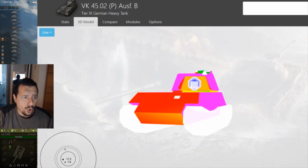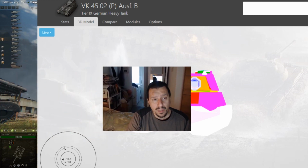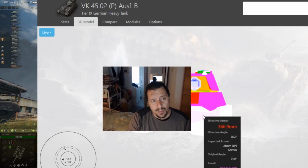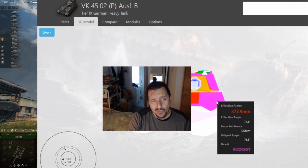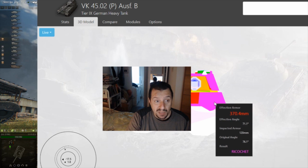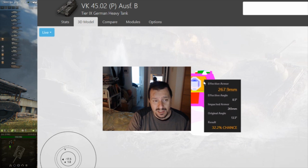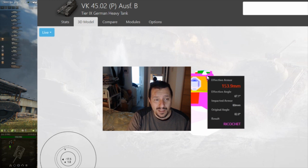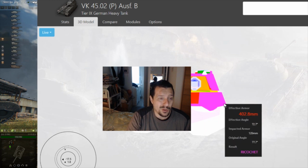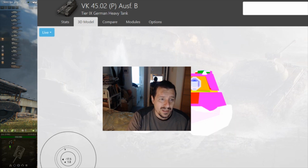If you go, now let's use my face like a building. If you go side scraping in this way, this tank can be troublesome for any enemy you meet, because this is the weak spot in this situation. 265, and the cupola, the side armor is out of bounds, the upper plate is 300.